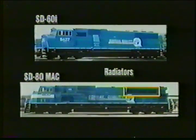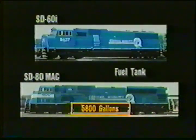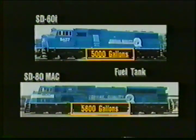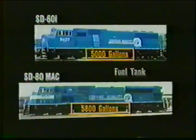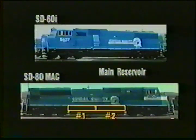The 80 Mac has larger radiators than the SD-60 to accommodate the cooling needs of the 20-cylinder diesel engine. The fuel tank on the 80 Mac holds 5,800 gallons. The SD-60 holds 5,000 gallons. Both number 1 and number 2 main reservoirs are on the right side of the 80 Mac, while on the SD-60, the number 1 is on the left side and the number 2 is on the right side.